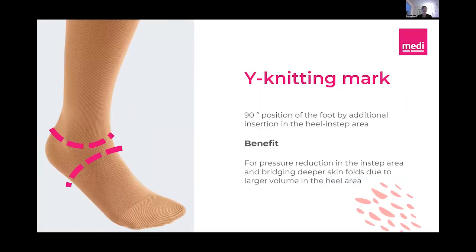Good. Then Y knitting mark. There is a lot of discussion around Y knitting mark, and I'm burning to hear your comments on it. So Y knitting mark will put the stocking into a 90-degree angle of the foot. Usually for a more normal footing foot, the angle is about 45 degrees.